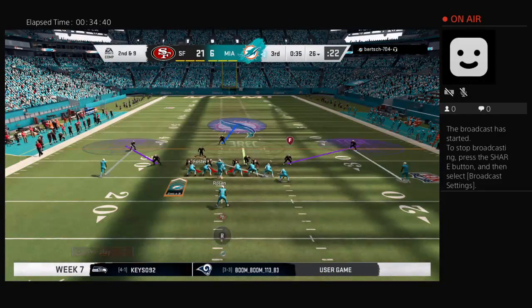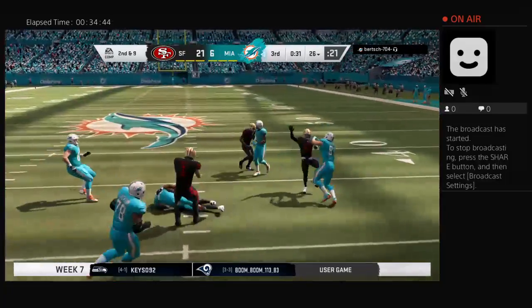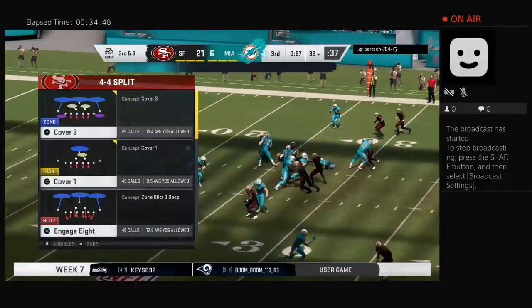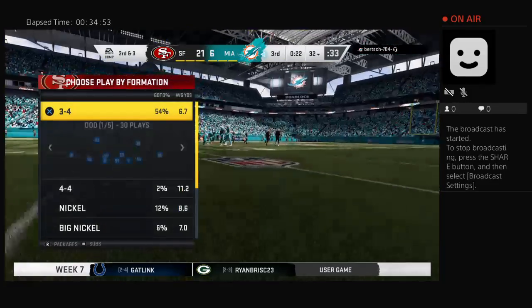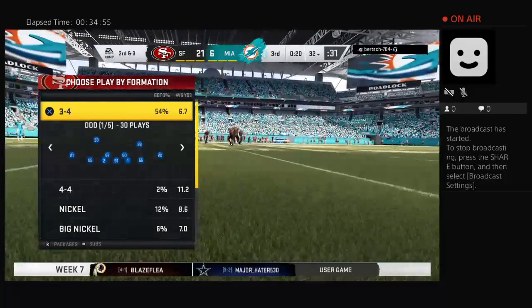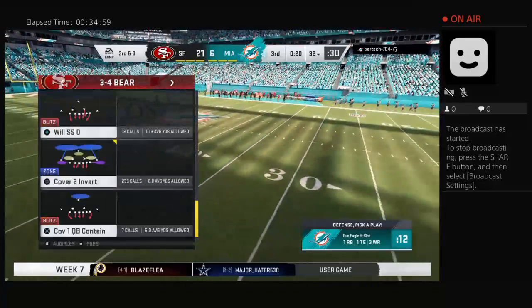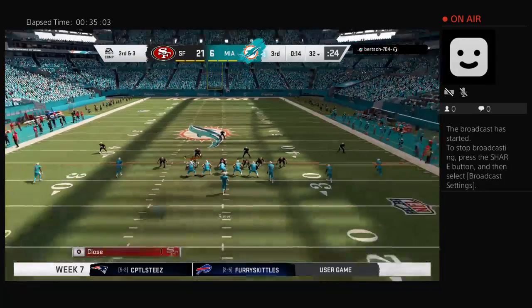Here's 2nd and 9 from the 26. A give running right, Drake. And they're going to get him behind the line yet again as his nightmare afternoon continues. Give him 6 yards on the carry. It's going to be 3rd and 3 now. That's a gain of 6. Brings up 3rd and 3.